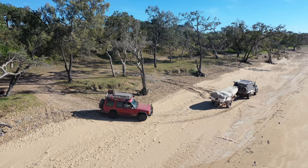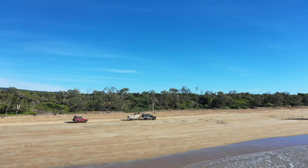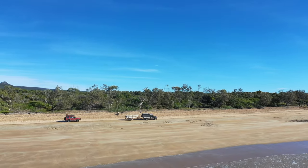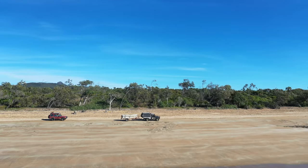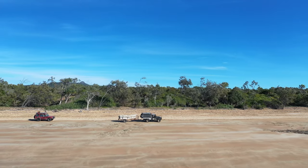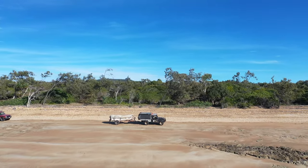As nice as this camp was, we were keen to pack up and keep moving forward, as our original goal was to camp at the Cape Creek camping zone, which was situated a little bit further north. So we had some brekkie, packed up and started heading towards Cape Creek, hoping to find some sheltered waters where we could launch the Tinny.